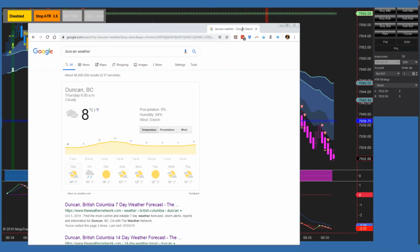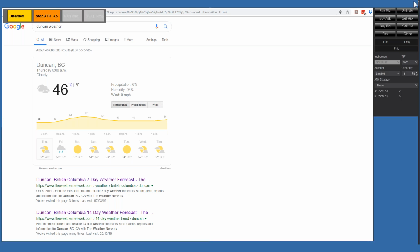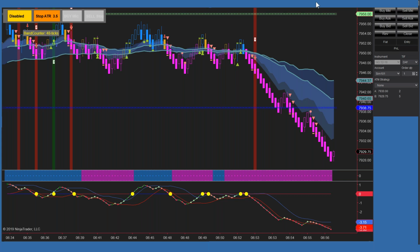So here we go. You can see my weather forecast. 8 degrees for those of you in the States, that's going to seem terribly cold, so I'll change it to Fahrenheit. So a pleasant day. Friday looks like rain again, but Saturday through Thursday, definitely going to be getting some golfing in. But you know what? Nobody's been complaining about the rain. It has been a relatively dry summer for us.